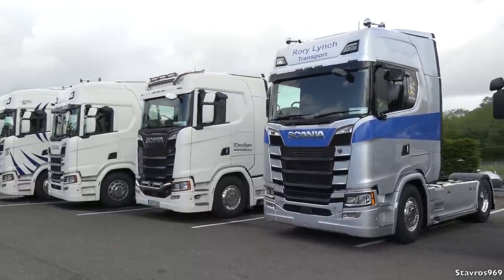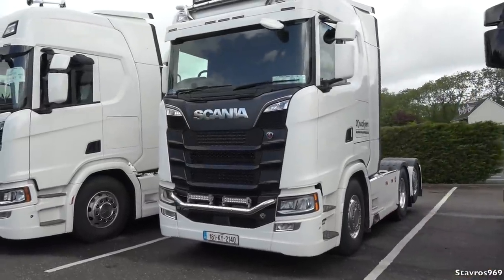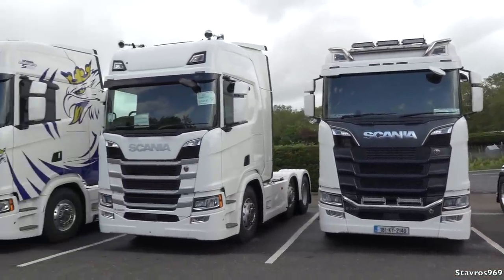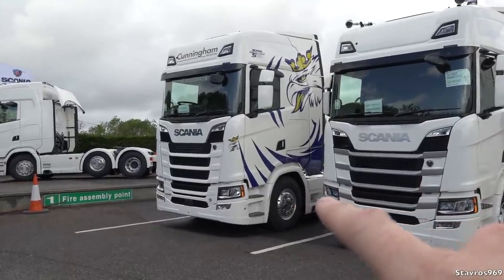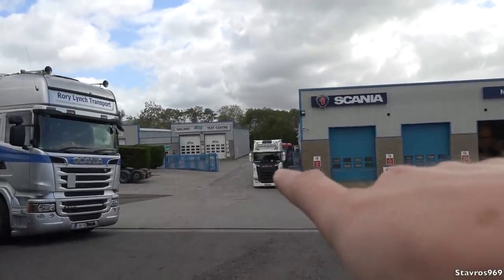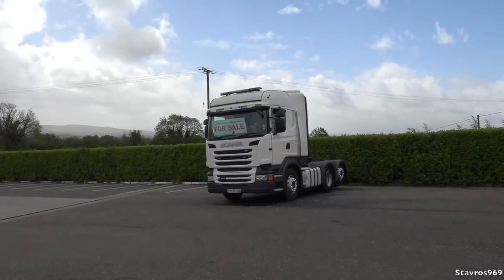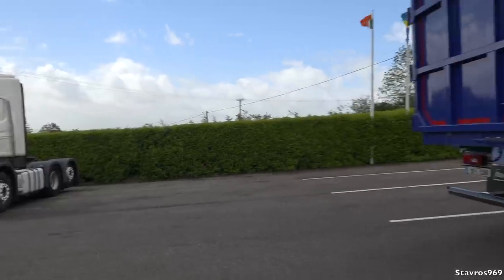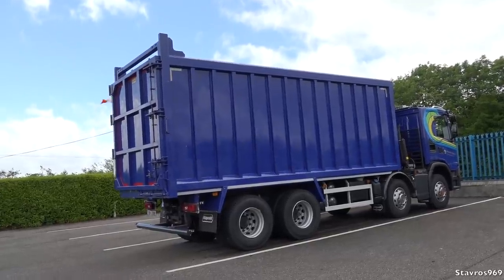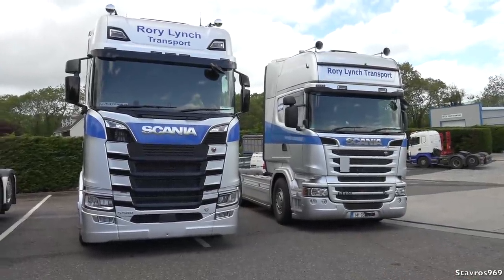At T. Nolan and Sons, they have a few more newer trucks here as well. We've got the S730 there, big power from that, of course, 3,500 newton meters of torque. And then an R500 and an S650 here as well for Cunningham. Oh yeah, another Cunningham S580 down here. And this truck is for sale as well, the R450 from T. Nolan & Sons. Getting very windy. And we have the brand new one for Limerick Metal Recycling, a brand new Scania there as well, the G500. Okay, so let's get it into the garage and get it serviced.